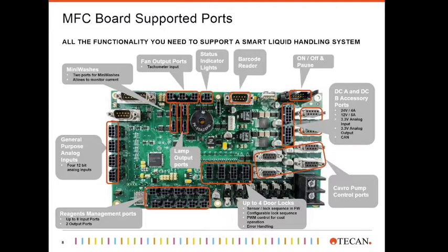Reagent management, 6 or 8 of those inputs shown here can be used to connect like a float switch or any other input method to monitor various bottles. 2 of them are output ports. And then we have just general purpose analog inputs that can be used again for various different tasks. And last but not least, an auxiliary CAN IO for additional CAN communication as needed.